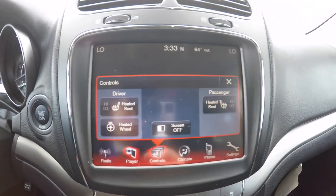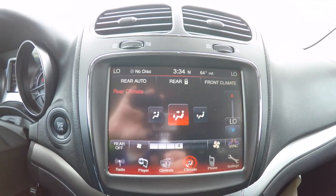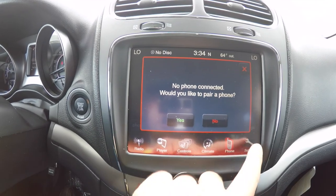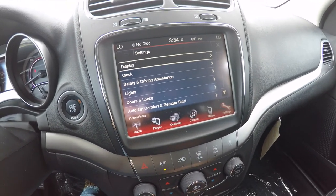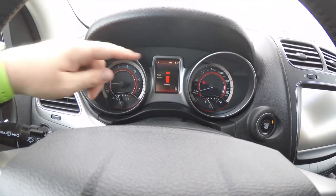Controls for your heated front seats and your heated steering wheel. Plus got your climate control. And by pressing the rear climate button at the top, you can also automatically control the rear climate as well. Bluetooth pairing and system settings. Vehicle is equipped with a reverse camera by putting the vehicle in reverse, guidance lines, and your park assist will show up in your center display.